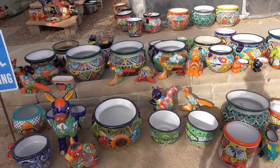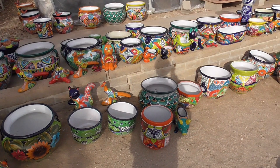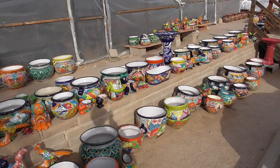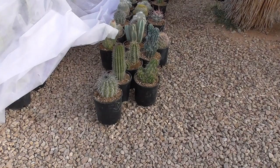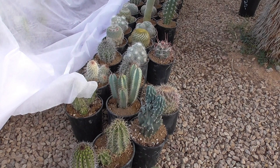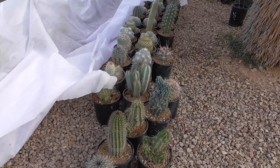You can see that they have a lot of Talavera pottery available. And I think if you buy a plant in a pot, they may be able to pot it up for you. Let me show you some of these landscape plants, at least the ones that are visible, so you can get an idea. They have even larger, more mature plants than the ones in the 1 gallon pots.